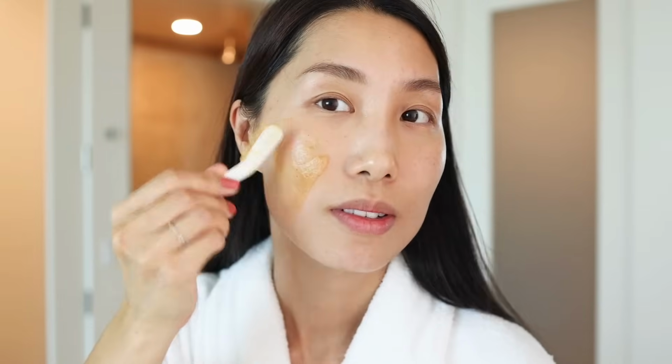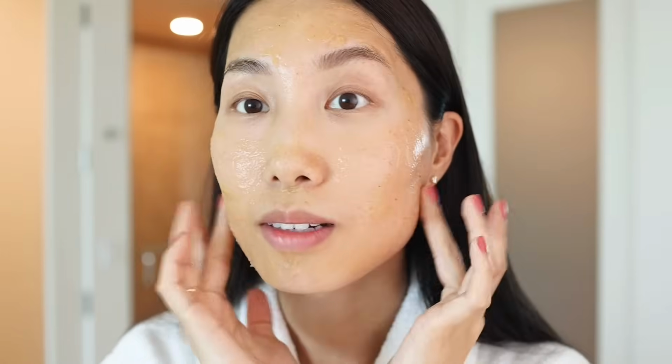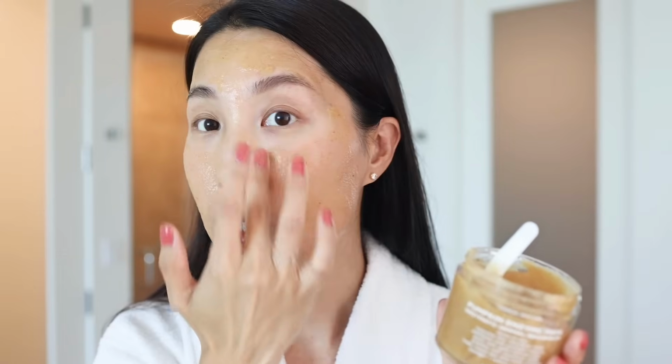I will definitely skip the eye area. I use my fingertips to make it more even. It's got micro polishing aluminum oxide crystals, so you can use the physical exfoliation like this, but I promise it's very, very gentle. Leave it on for 3 to 7 minutes, depending on your sensitivity. For me, I'll be doing 5 minutes, let it sit, let the ingredients work.